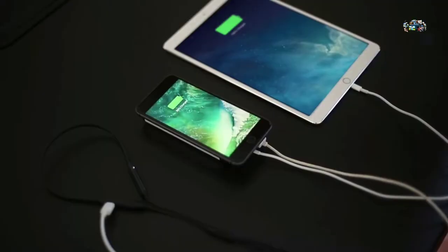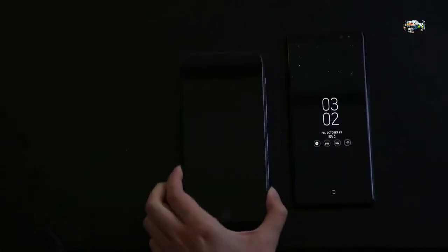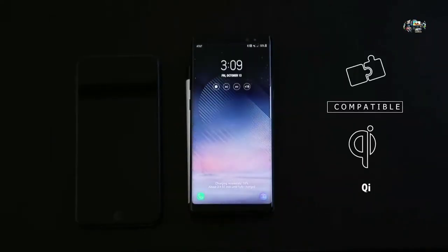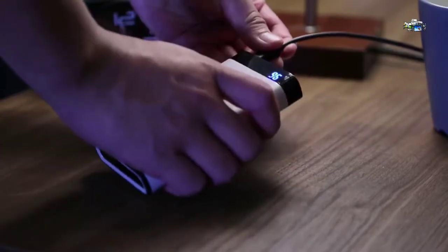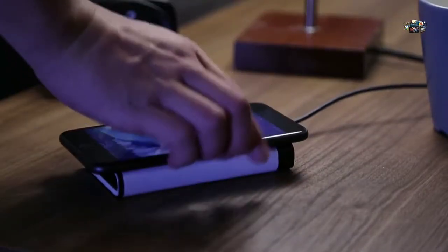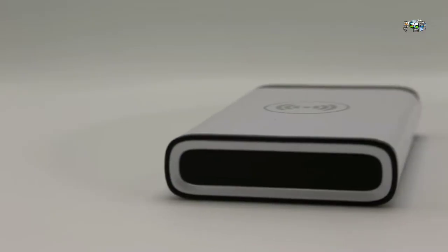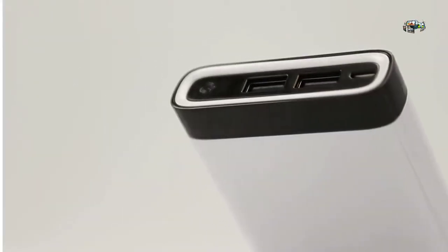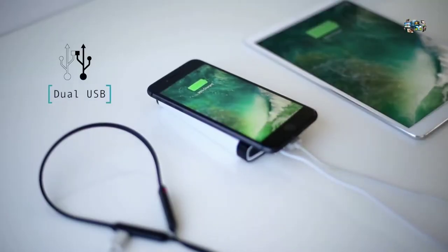No Cable is compatible with any device that meets Qi standards. Whether you are using an iPhone, Samsung, or Google, No Cable always keeps your devices fully charged. Connect No Cable with the power supply and leave your phone on it. No Cable charges your phone while it's getting charged itself. The premium casing material makes No Cable light, durable, and easy to carry. It also features two USB ports that allows you to charge other two devices while charging your phone wirelessly.